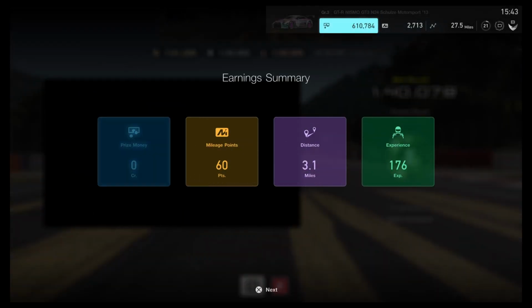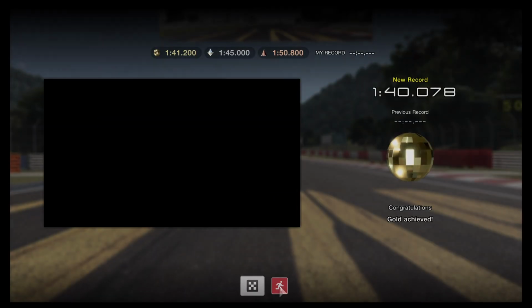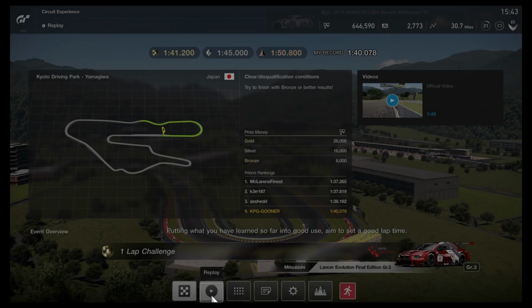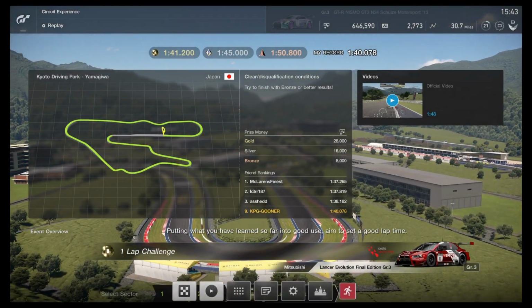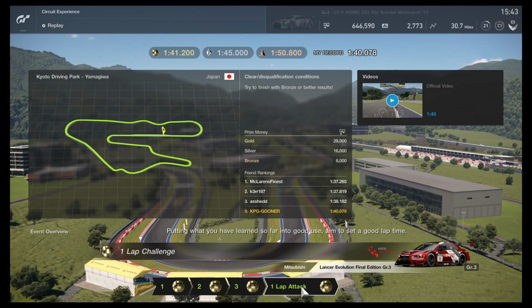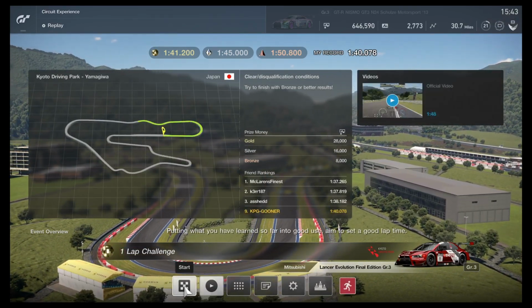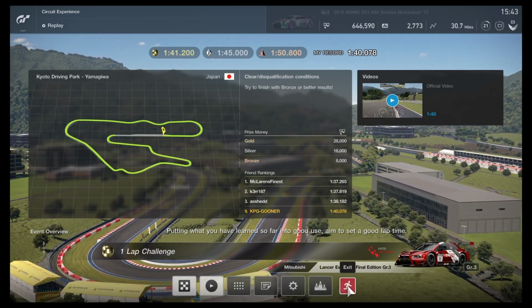And again, we get loads of credits and loads of mileage points, and we've got our daily workout to have a look at, so we will check out what our rewards are. So we will get into that now, guys. So here we go. Right, so we just got to back out this section and we should get our reward for completing the circuit challenge, and we will do more of these circuit challenges on the channel, guys.